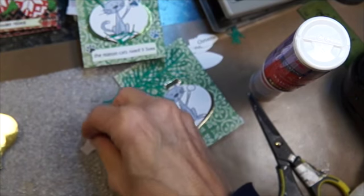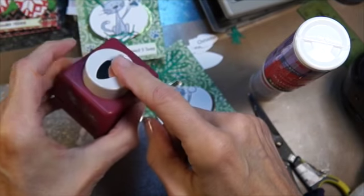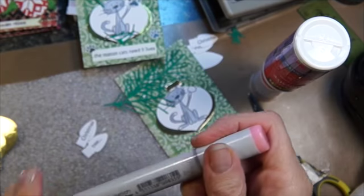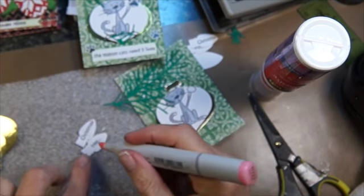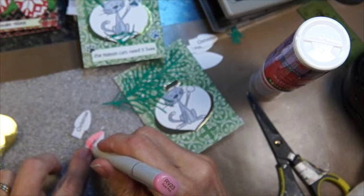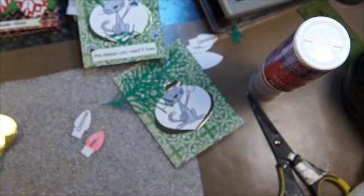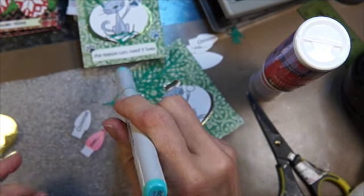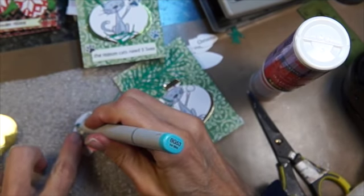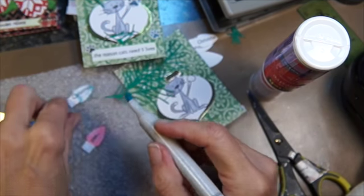The next thing I did is I wanted, the whole sentiment said Christmas trees, why cats have 9 lives. So I wanted to figure out a way to get Christmas trees in the tree, and I took that little punch and punched out all these little lights, and then on one light I got the word Christmas, and on the other one I got the word tree. But it was kind of tricky. I had to use post-it notes and things like that to make sure I just got one word on one and another word on the other one.